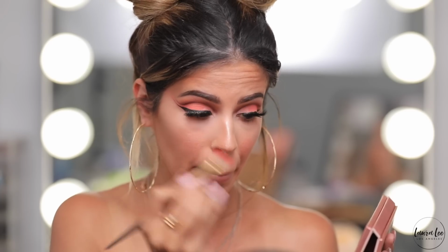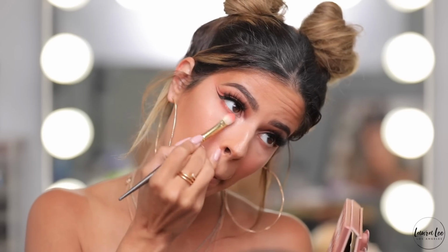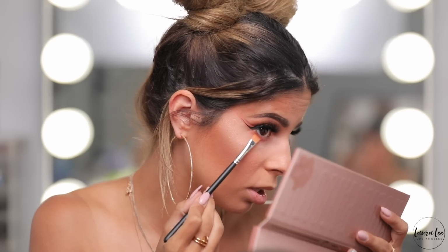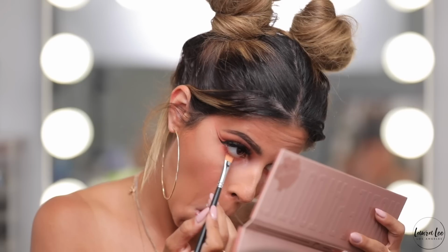For my lower lash line, I want to keep it light and peachy, so I'm just gonna buff Bare all over. Then I'm gonna take this little M410 brush and grab some Butt Naked and just buff it really close to my lower lash line, just to smoke it out a wee bit.